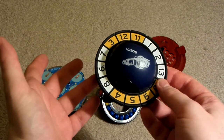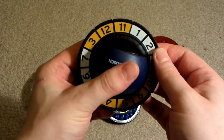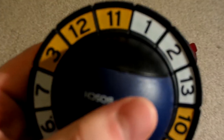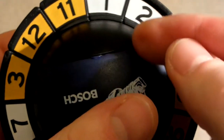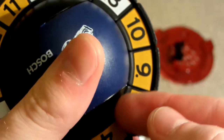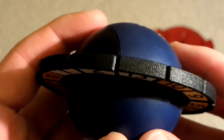Maybe it does need to break in. Maybe it would benefit from some lube. I guess if I tried spraying some lube underneath, you know, these bits underneath this rim going around the ball, maybe that will help. I've noticed that the edges of this ring are textured as well.